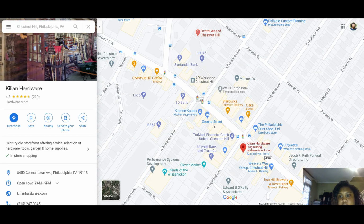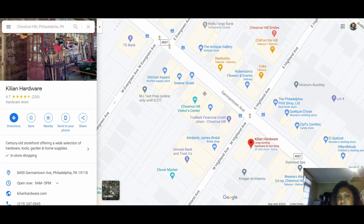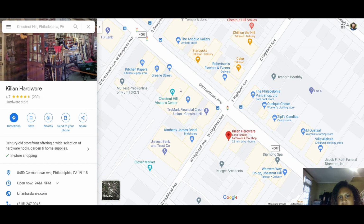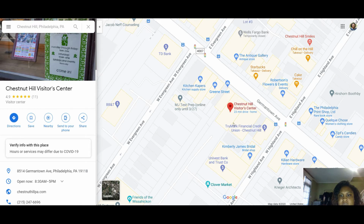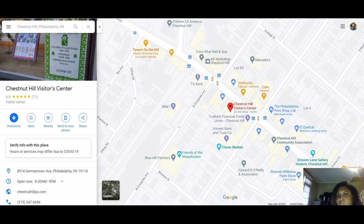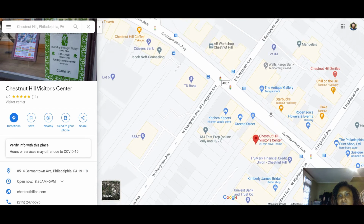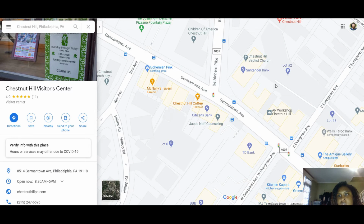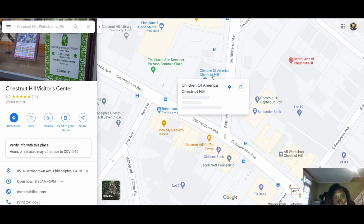And then there's Green Street, which is a consignment shop. They had Green Street for Men, which I believe had closed. And then there's also Sedency around here as well. And then the Chestnut Hill Visitor Center, which is kind of in the heart of everything. You also have Chill on the Hill, which is a frozen yogurt shop, and different antiques. You have the jeweler, and there also is the Chestnut Hill Baptist Church.